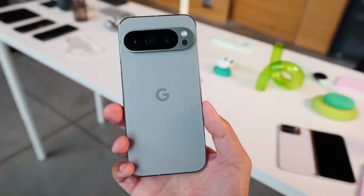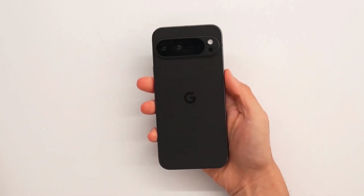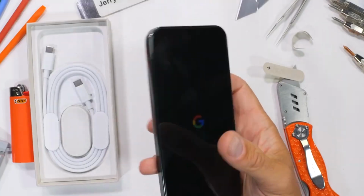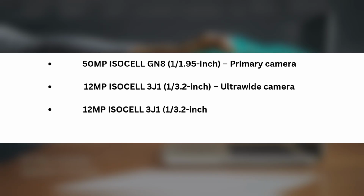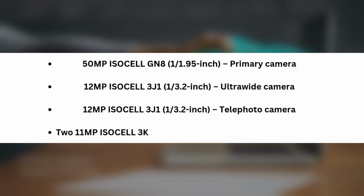Pixel 10 Pro Fold camera setup. There's also a foldable Pixel 10 Pro Fold in the works, and it's set to feature an impressive camera setup. Here's what we're expecting. 50MP ISOCELL GN8 primary camera, 12MP ISOCELL 3J1 ultra-wide camera, 12MP ISOCELL 3J1 telephoto camera, two 11MP ISOCELL 3K1 selfie cameras, inner and outer screens.